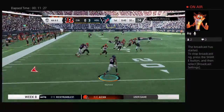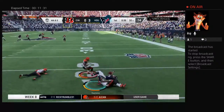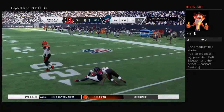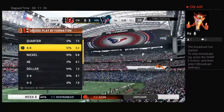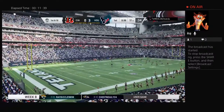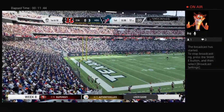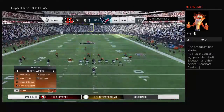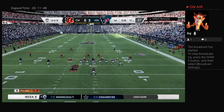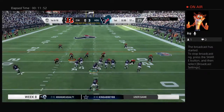He'll return it from the 6. Give him 11 yards that time on the return. And the Texans will take over with a 1st and 10. Houston's offense already at the line, set to get going. They've got a 3-0 lead and the football as they start 1st and 10.